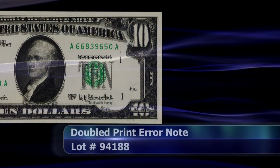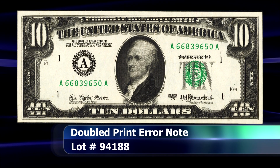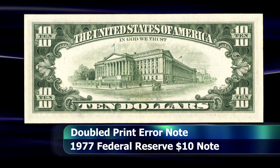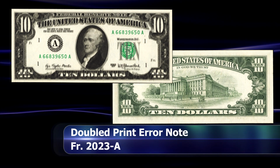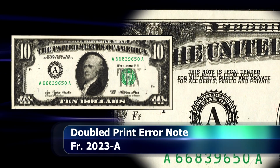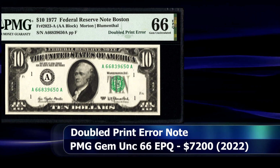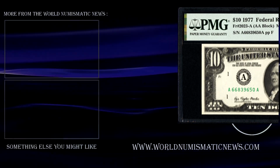And there is no need to adjust your screen, as this is yet another doubled print error note. This time, however, it is struck on a 1977 $10 bill, the doubling being a bit less jarring than the previous example, but with the second printing taking place just slightly towards the north of the first. But unlike the previous example, this second inking on this note took place with a completely different set of faceplates. As you can see here, the first was numbered F334, and then it was overprinted with number F351. The back of the note is in perfect condition and remains unaffected by the doubled print error. Graded by PMG as Gem Uncirculated 66 with exceptional paper quality, at auction this Hamilton $10 from the Boston Reserve managed to sell for $7,200.